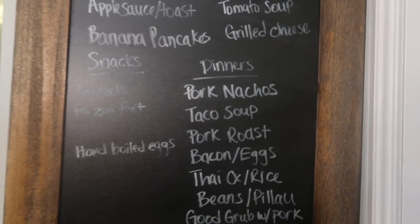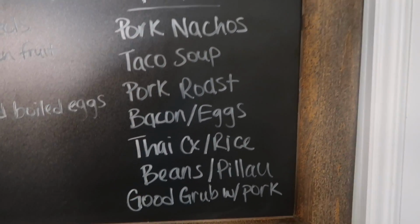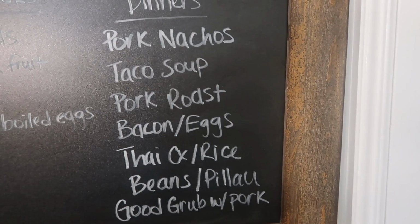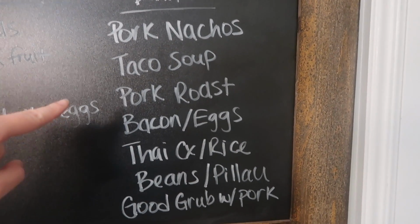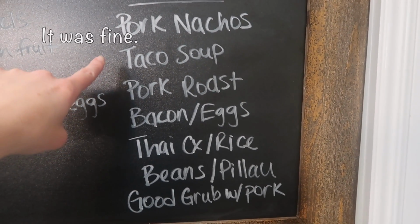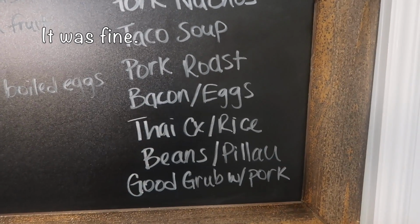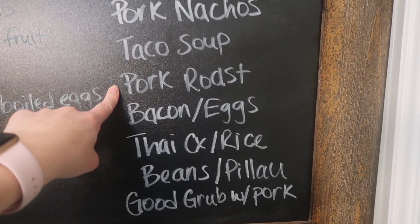Right? Yeah. Okay, let me talk about dinners. Pork nachos. So we're making, I do have a bag of chips out there on that shelf too. So we're going to make nachos and use pork instead of beef. Well, I'll let you know how that goes. I don't even know. Taco soup, I have 2 pounds of ground beef I found. I have beans in the freezer, and I do have some black beans I can cook.